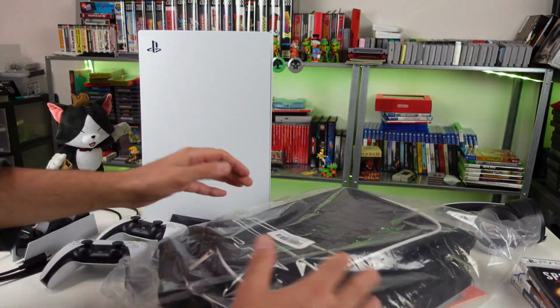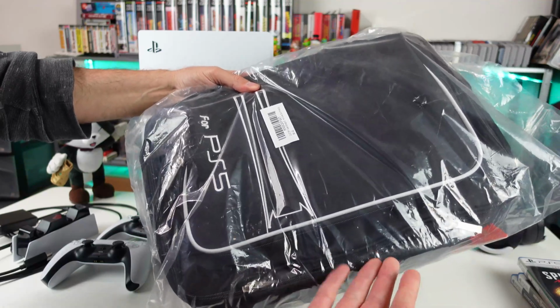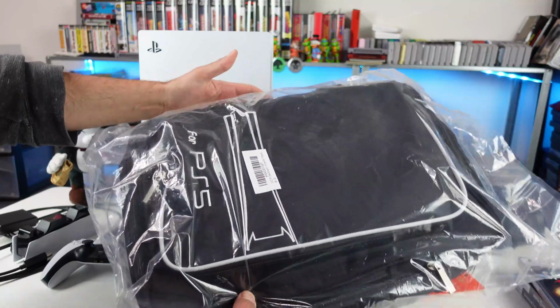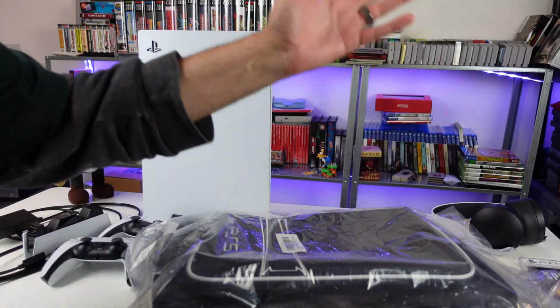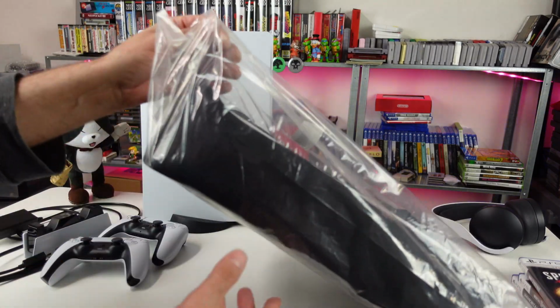A lot of people do like to have protective cases for their systems in case they're traveling with it. And today, that's what I want to take a look at, this G-Story protective carrying case bag storage thing for the PS5. Now, I have all my accessories pretty much. I got the charger, 2 controllers, headset, few games, and the system to see what we can actually fit in this thing. So let's go ahead and take a look.